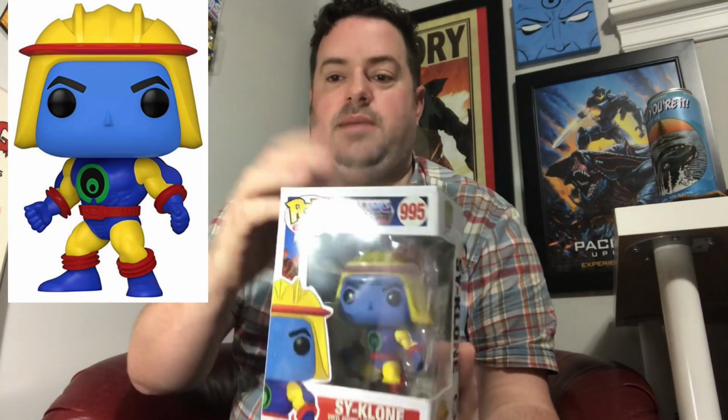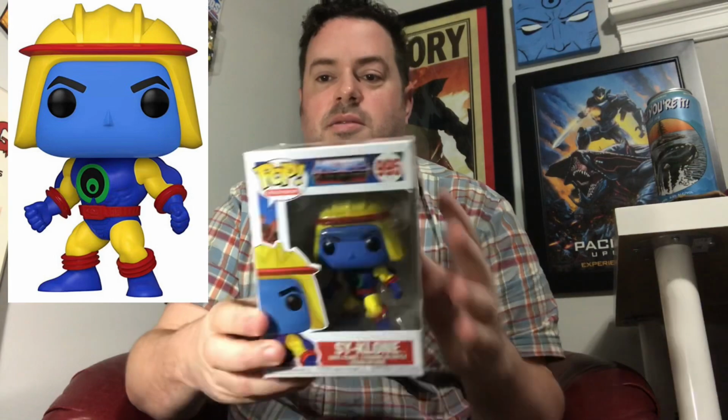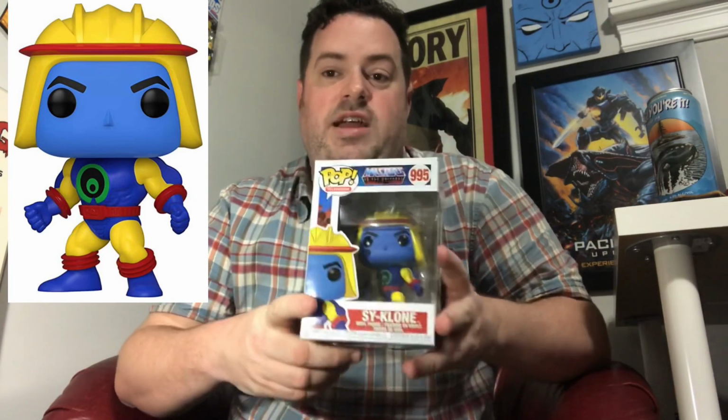So yeah, he captures all the look of the original. But there's something about the cuteness of a Funko Pop where it works for the first time, I think. So that's why a character that I don't really even like all that much ranks so highly on the list, just because he gets the award for most improved, I guess you could say. So there you go, Cyclone.